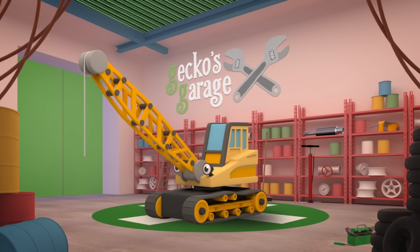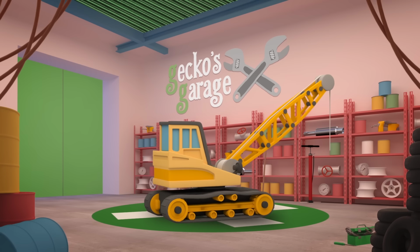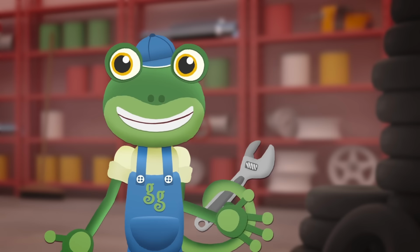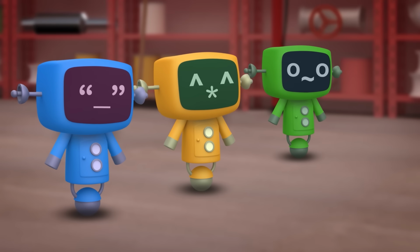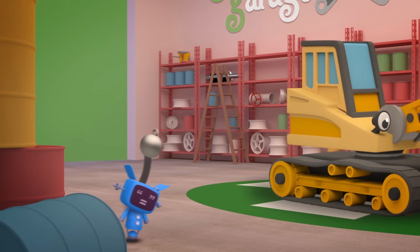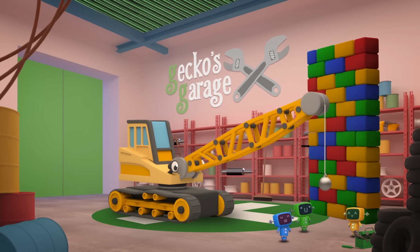It looks as if the wrecking ball wasn't attached properly. I'll get the mechanicals to find you a new one to try out. Go, go, mechanicals! They've found you a new wrecking ball. Now, let's see if you can smash this wall.